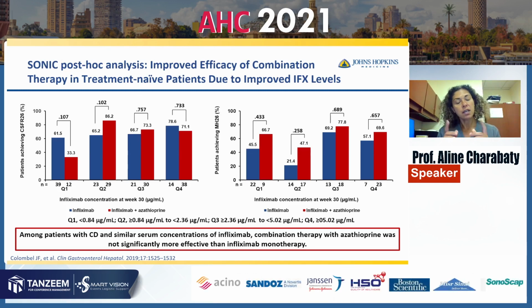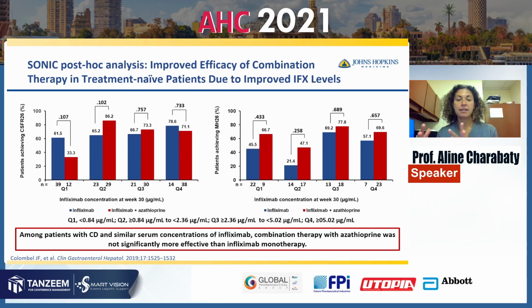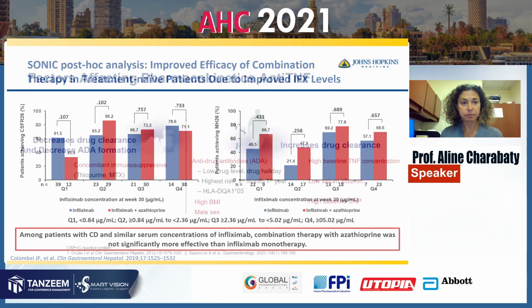So what the combination therapy is actually doing is that the azathioprine is increasing the drug level of infliximab by decreasing infliximab clearance and preventing antibody formation. So the sense here is that the drug level with infliximab is more important in achieving clinical remission, as opposed to using combination therapy per se.